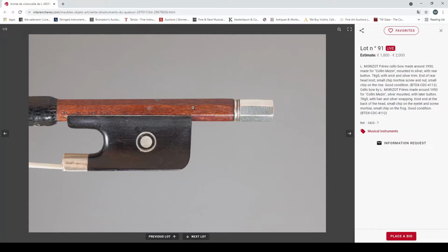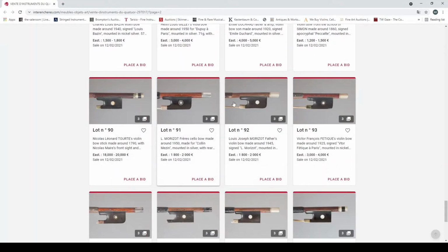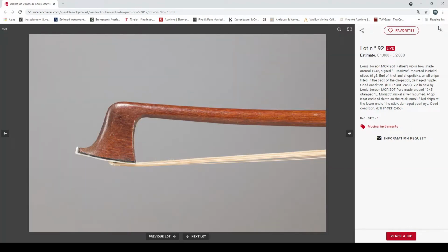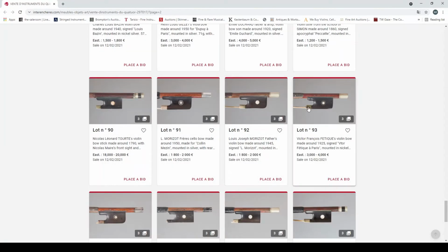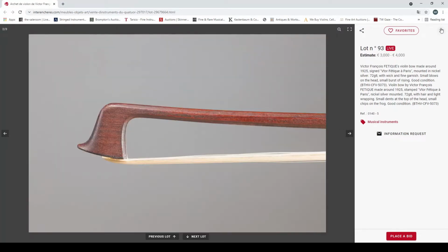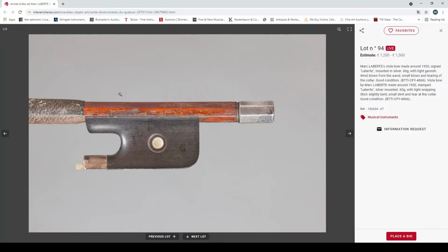And a cello bow by Morizon. Interesting. And another violin bow by Morizon. Let's just see what's here. And a violin bow by Victor Francois Fatigue. And a viola bow by Marc Lebert.